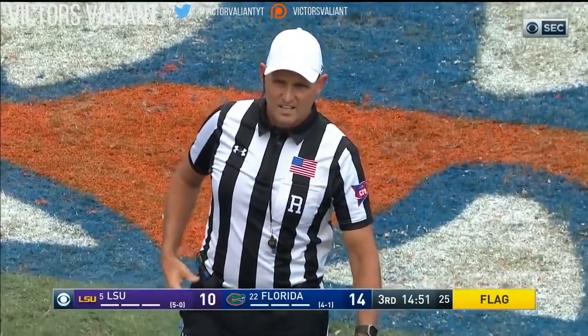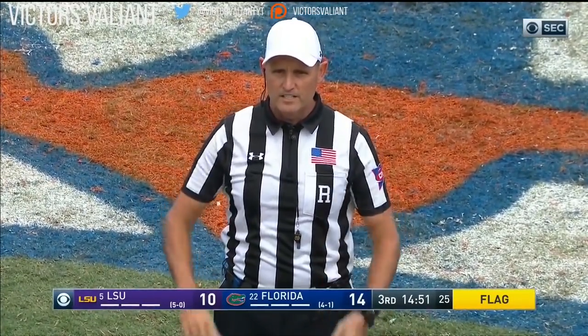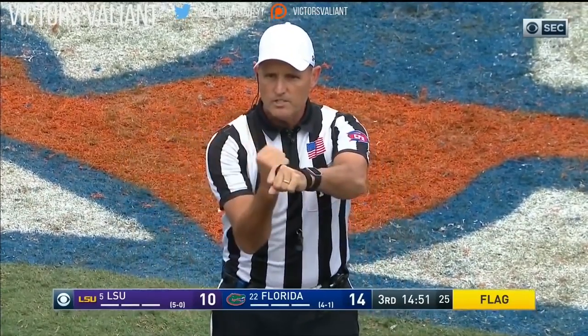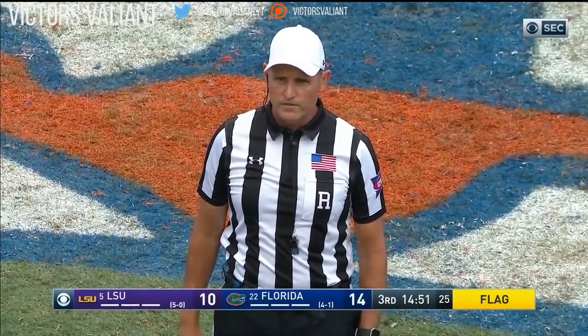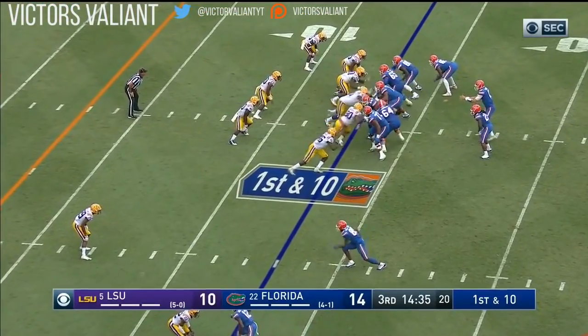There's the flag flying in. Jordan, number 64. There were two fouls against the play against LSU. Oh, pass interference, number 25. That penalty is canceled. Personal foul, hands to the face, 45. That penalty being forced 15 yards from the end of the run. First down. Pickup plus the penalty.